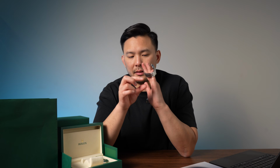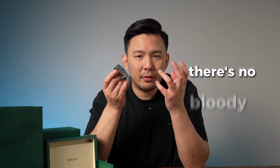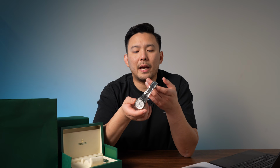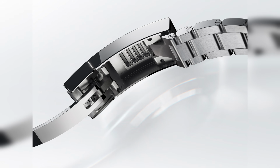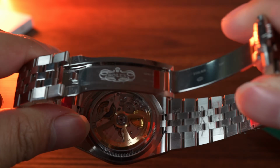But like I said, the band is a bit too thick for my personal liking. Apart from that, for the most part, oh, one last thing, there's no freaking Easy Link, right? And no adjustability, no Glidelock system. Rolex still hasn't figured out how to do an invisible clasp that has a Glidelock system, which is really annoying because for me, it's all about comfort. And if I'm not comfortable, I'll most likely not wear it because I can't adjust it. Especially when it's hot, you can't loosen it up.